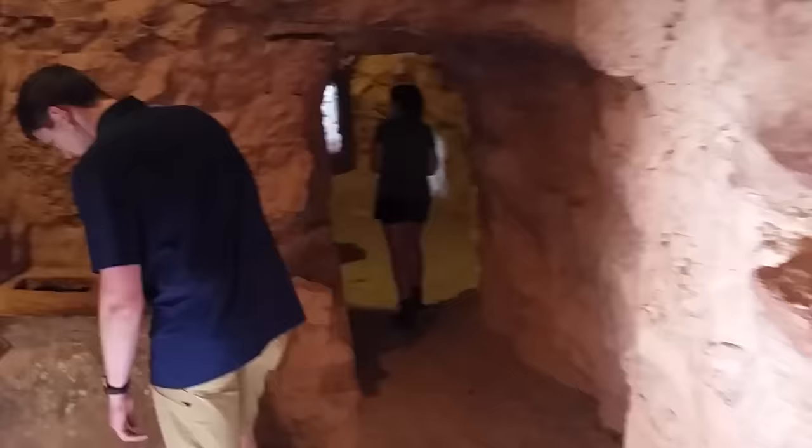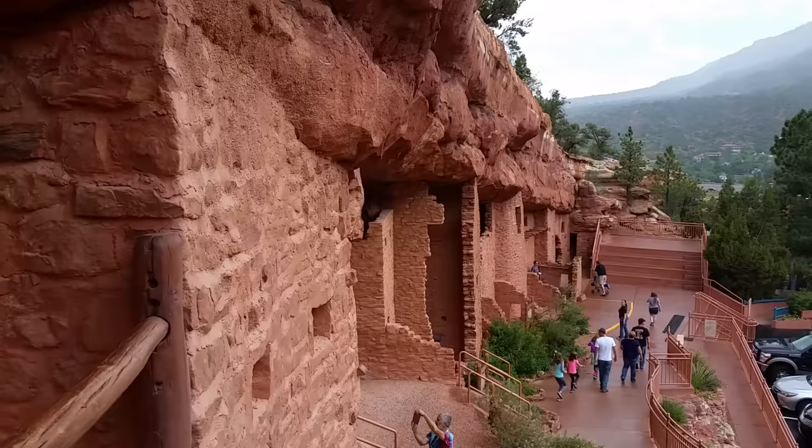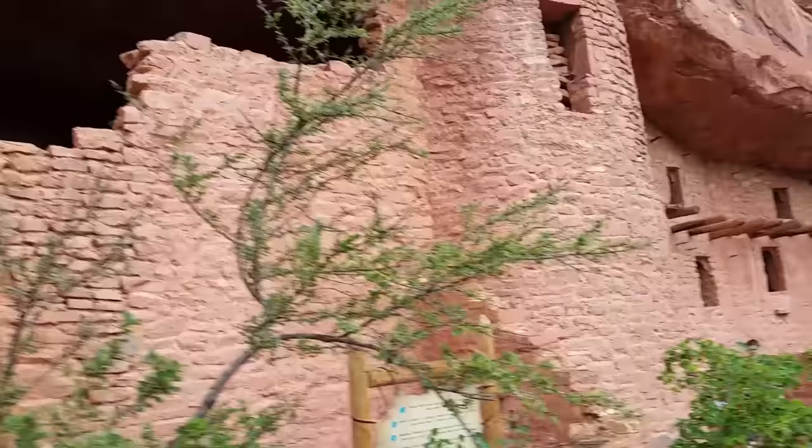While we've been here in Colorado, it has been periodically thunderstorming pretty much every day. While we were at the Manitou Cliff Dwellings, it started to rain, and it was really cool because we just took shelter in the cliffs and we were like, oh yeah, this does really work.